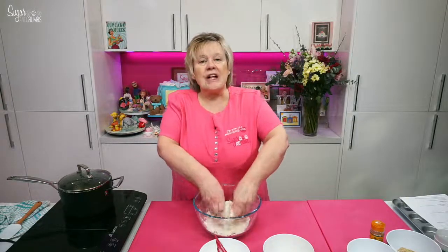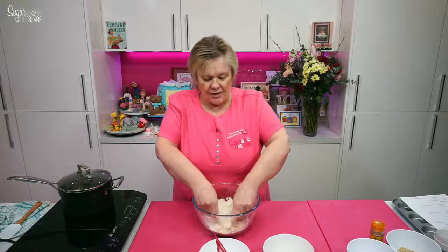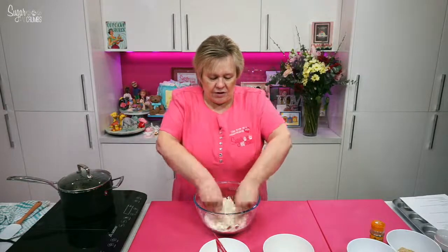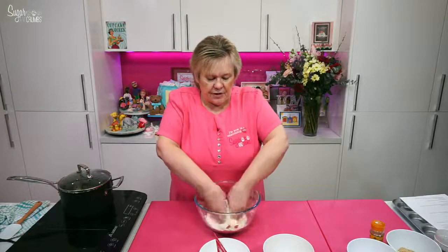I tell you, since I've been doing the lines now and making the pastry, that's all I'm doing at home. I just make pastry from scratch now. I don't buy it anymore. I used to buy it in the chiller section. Now I'm just making pastry. So I just want this to make fine breadcrumbs.